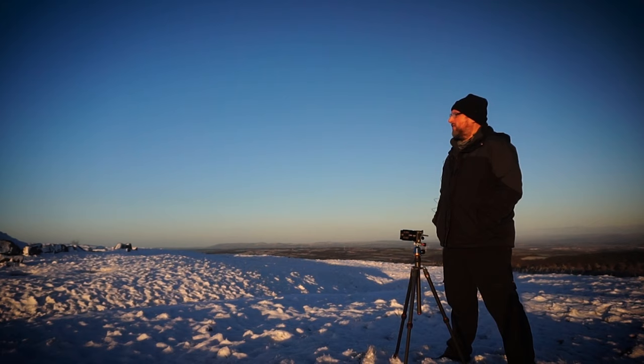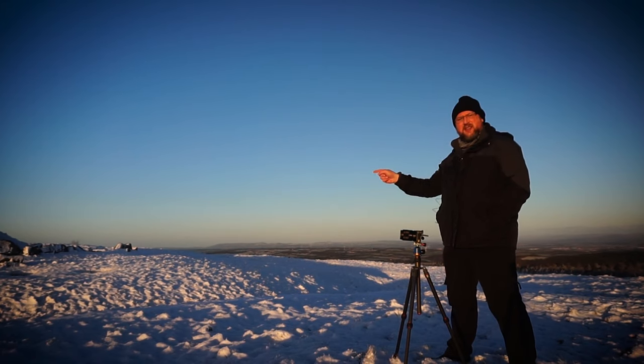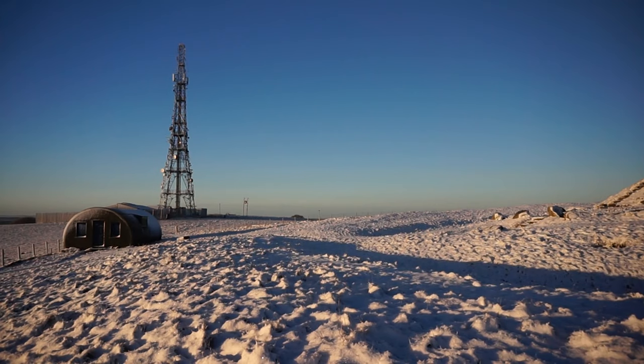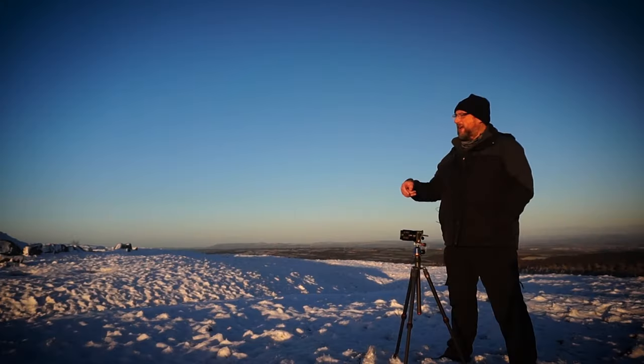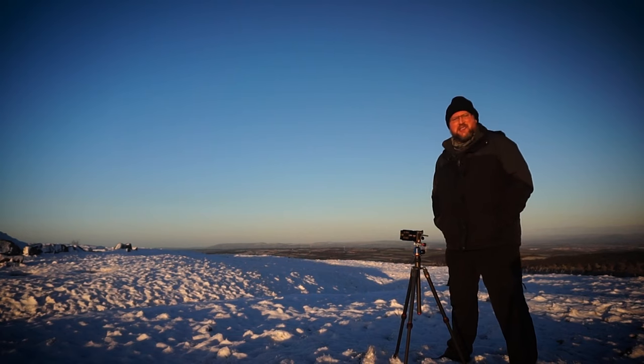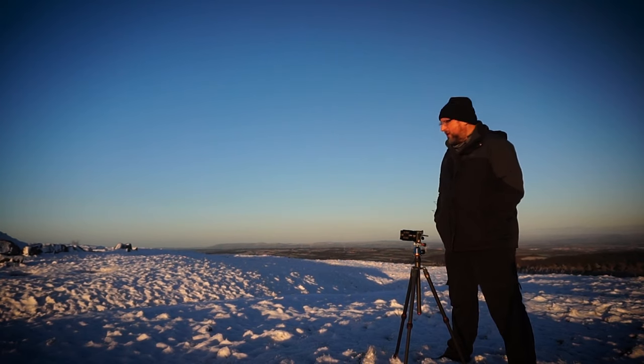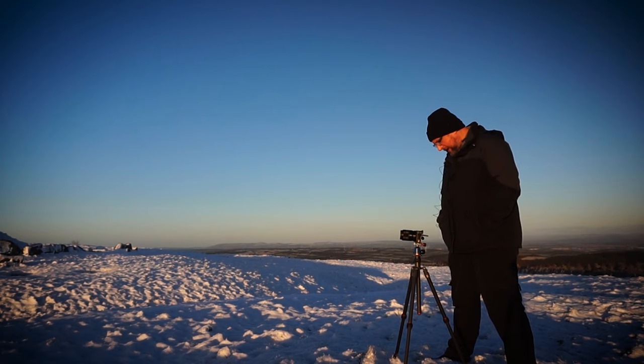Okay, so I've moved over just a few metres now, and I'm looking not directly at the burial mound anymore, but over towards what we've got here, which is basically, it looks like an old air raid shelter, and it probably is, but it's where Historic Scotland, who own this place, sell the tickets when it's open, which is usually over the summer. But it looks quite nice in the snow, so I'll get a picture of that.